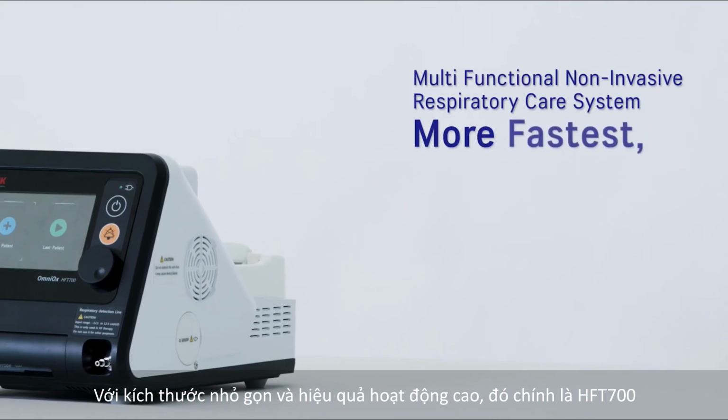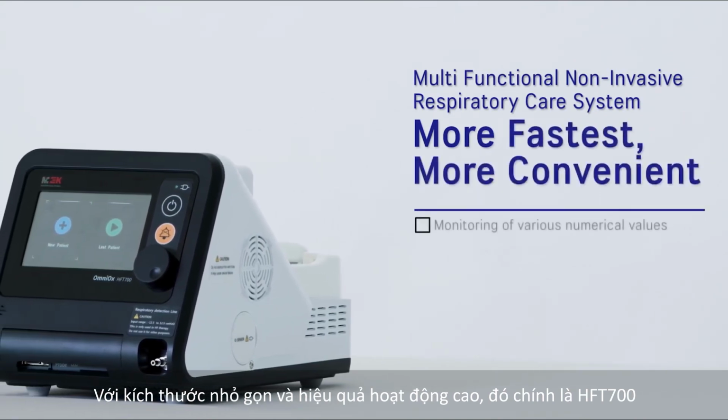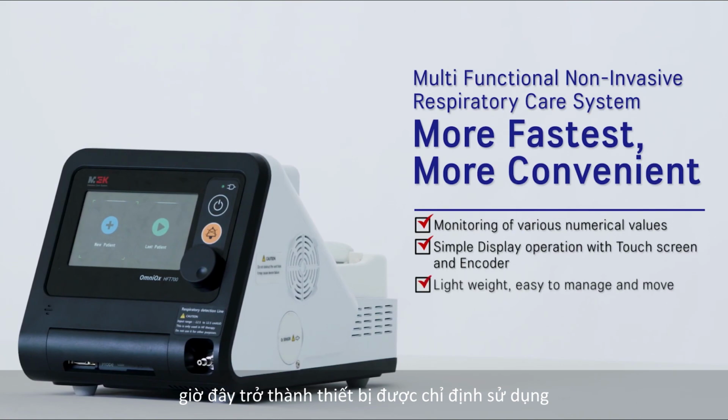Small size with convenience and high performance, it is Ominox HFT700. High-flow therapy of Ominox HFT700 with differentiation. It is now required, not optional.